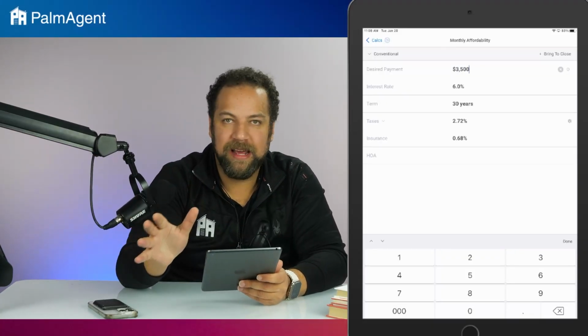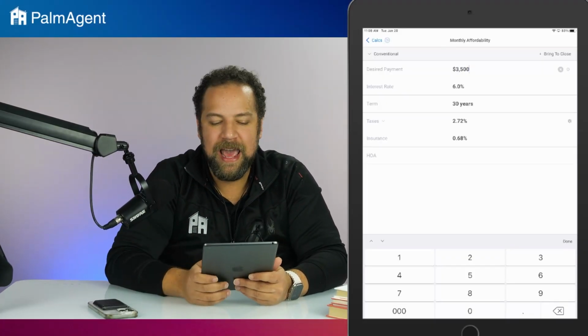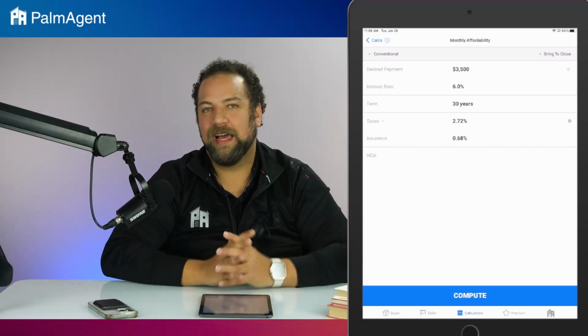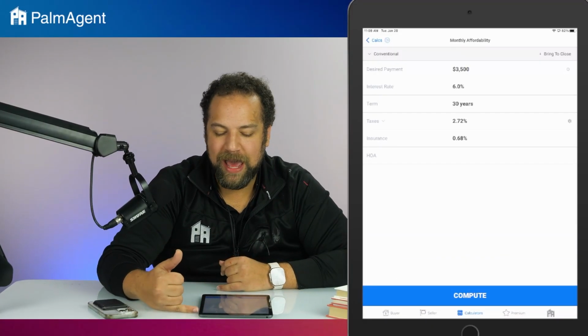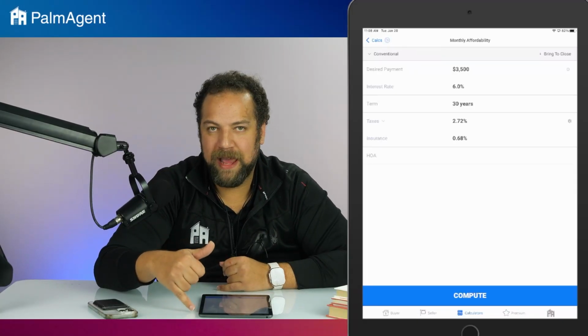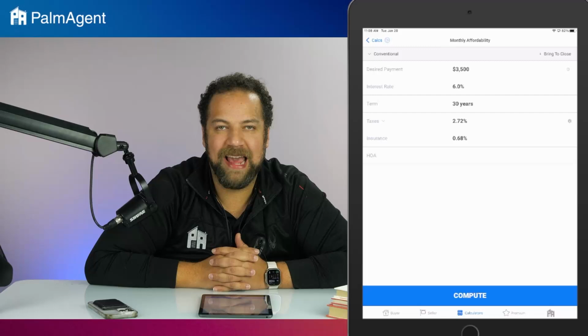Maybe that's what they're renting for. That's how much they're comfortable spending. And so I plug in $3,500, and really, that's all you need to do. Thanks to these defaults that we have loaded in here, all you have to do is plug in that desired payment, and you'll see that compute button is now blue.